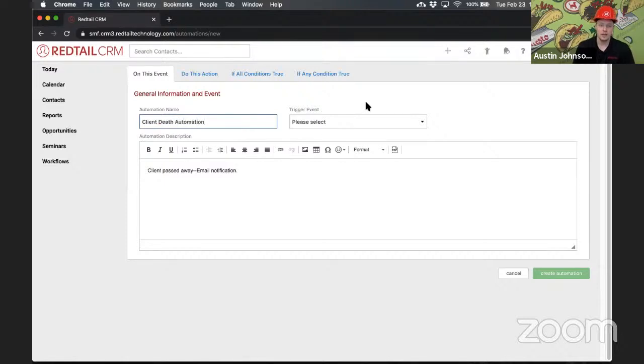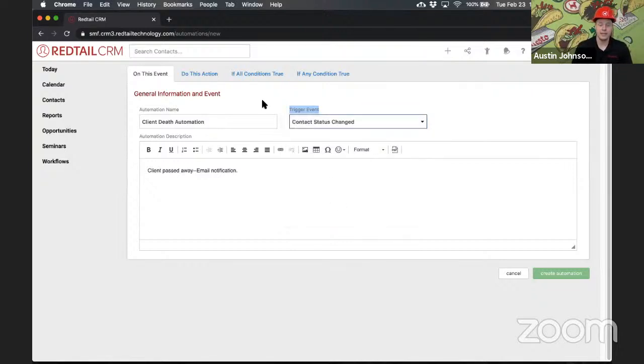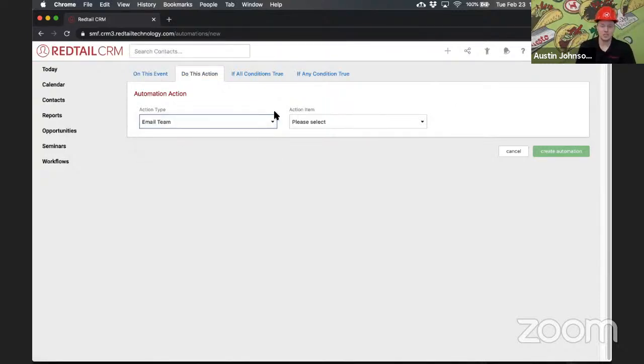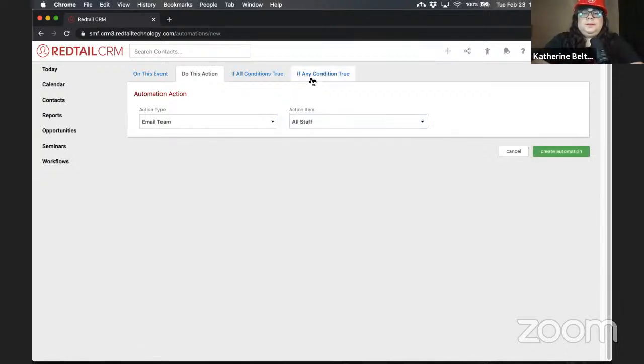All right. And then the first thing we're going to do is pick that action like Catherine just told us about. So what is triggering this to happen? And this is going to be when a contact status is changed. All right. And now we're going to click on the do this action button. And this is going to take us to what is the reaction. So in this case, I want to email my team, and I'm going to choose the team that I want to email. So let's go ahead and just email the all staff. All staff. There we are. That way everybody is in tune.